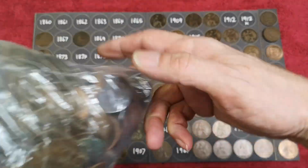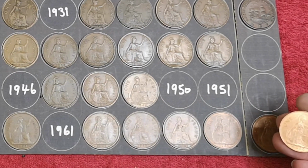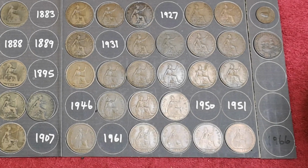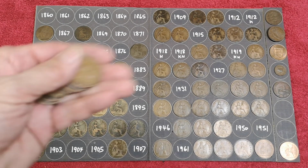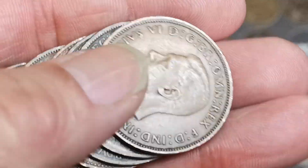Yep, it certainly is. We've got a shiny 66, but I think the one I found is even better, so let's swap that. Slightly upgrade that one. Let's carry on with the ones I've got in my hand.